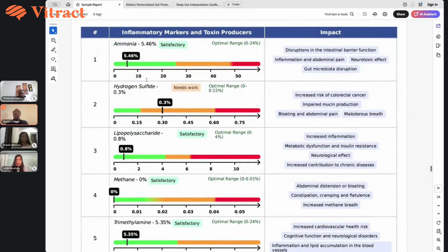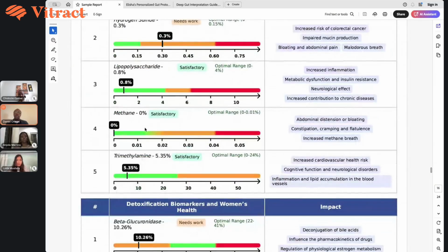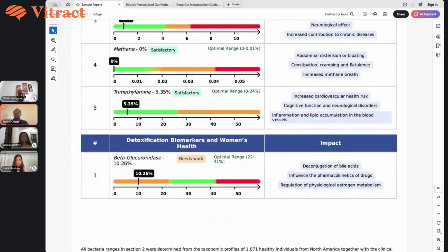Ammonia. Ammonia was good, but it is usually pretty high whenever somebody's on a high protein diet, because whenever you eat protein, it has to be broken down into the essential amino acids that you're getting from that food, and in that process of breaking down, it releases a lot of nitrogen. Nitrogen and hydrogen coming together usually forms ammonia. That tends to cause a lot of brain fog, a lot of brain issues. So you always want to make sure that ammonia is low. So again, how can we move the microbiome around so you have less ammonia production? And hydrogen sulfide, we saw the Bilophila up there. Lipopolysaccharides are low because the proteobacteria was low. Methanol and TMAO, again, another one from ammonia.